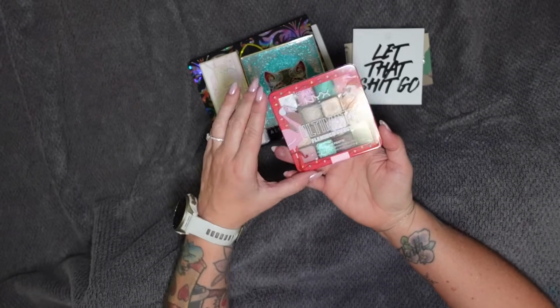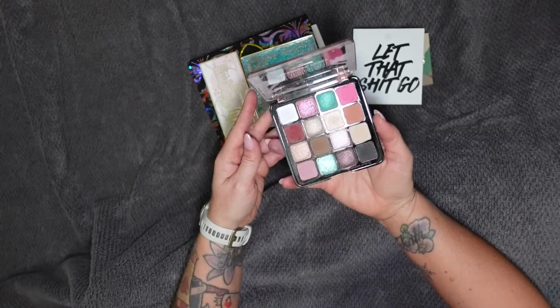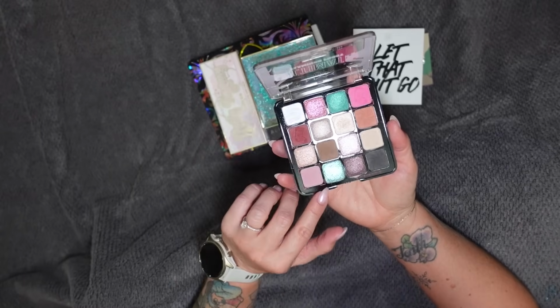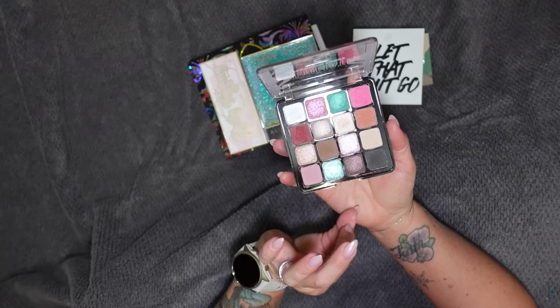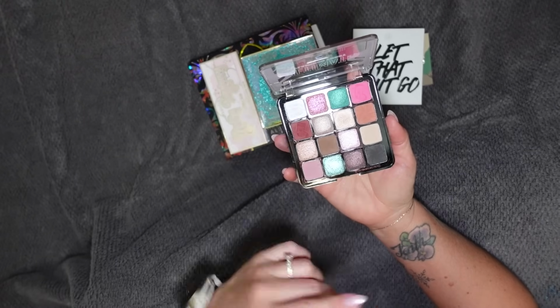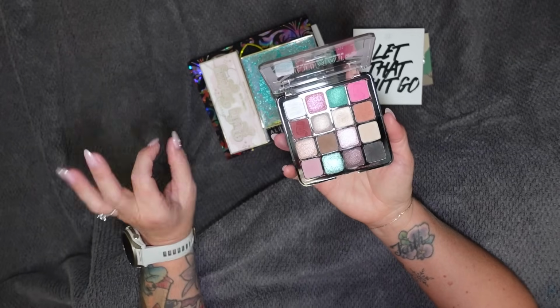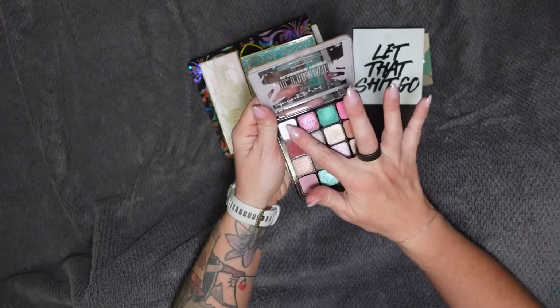I love the decor with the flamingos on it. The color story is really pretty. So you've got the burgundy shades, you've got some pinks, some neutrals. This I think is very versatile for someone who likes neutrals, but then also likes to do a pop of color like the minty green or the deeper cranberry red. These shades are really pretty.